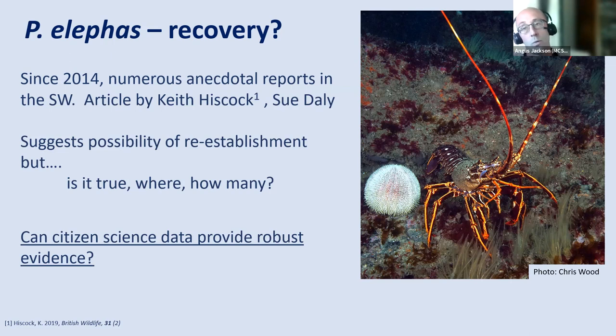But for quite a while, there was a bit of uncertainty about that. Is this true? Where was this actually happening? How many were involved? And what was the extent of the recovery? And so my interest in this came from wanting to see whether we can use volunteers through citizen science collection of biological records to provide robust evidence for that potential recovery.